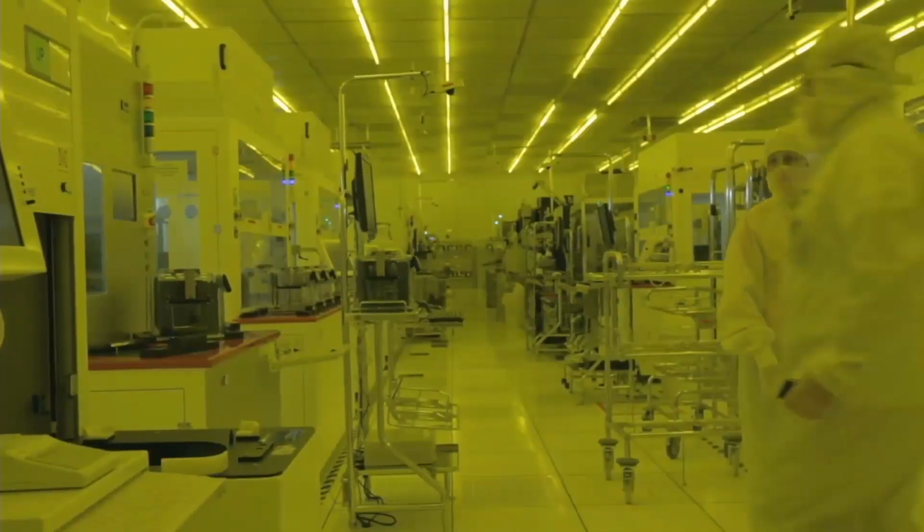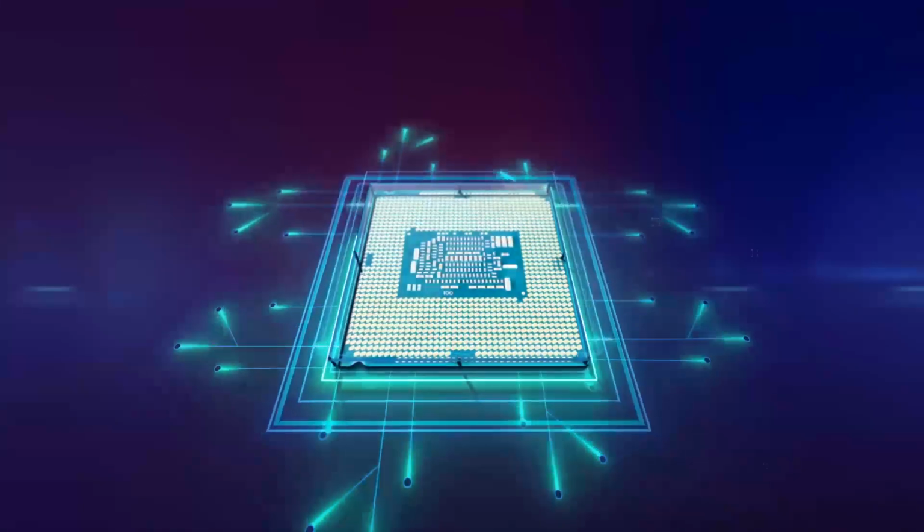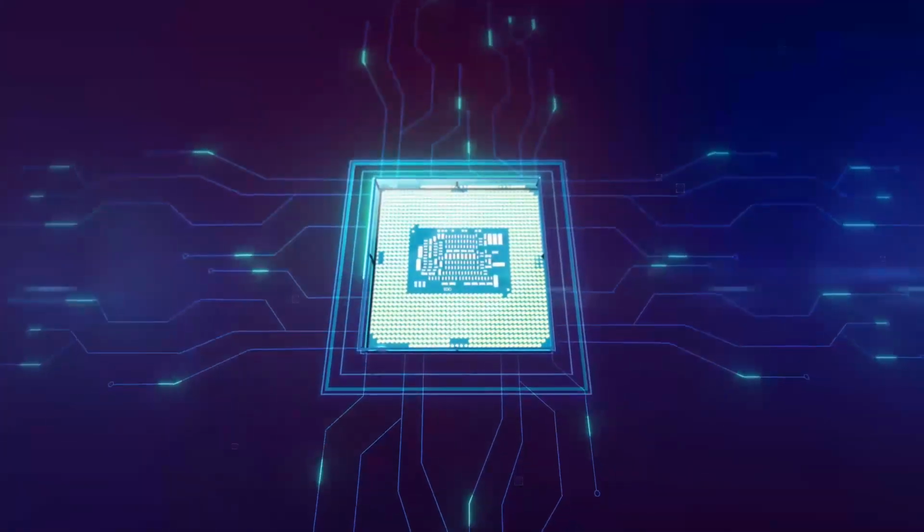However, if your main focus is heavy-duty productivity work, like video rendering or 3D modeling, you might want to look at CPUs with more cores and threads to suit those needs.